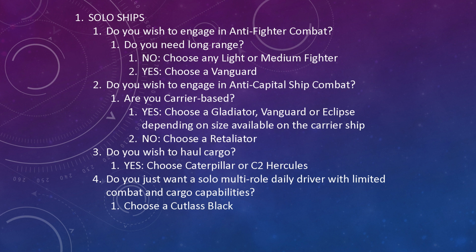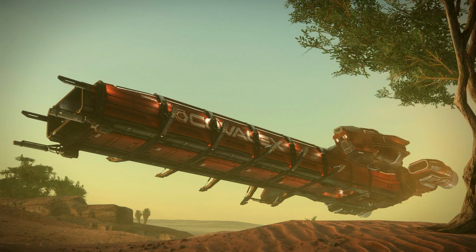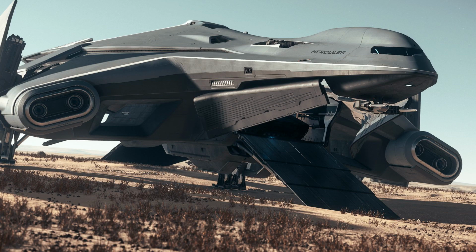And if you're not interested in combat at all, then do you wish to haul cargo? If the answer is yes, choose a Caterpillar or C2 Hercules. The Cat has, I don't know, was it 400, 500 SCU, and the C2 has close to 700 SCU. So yeah, you'll be vulnerable. They are multi-crew ships, but they can be flown solo, and if you want to risk it, just go for it, right?